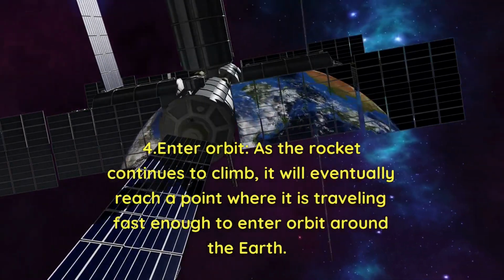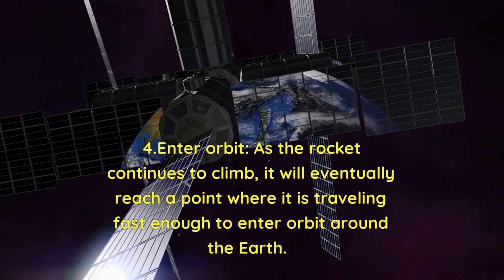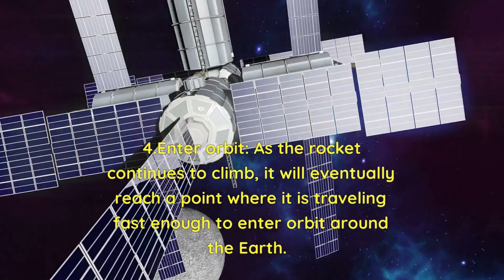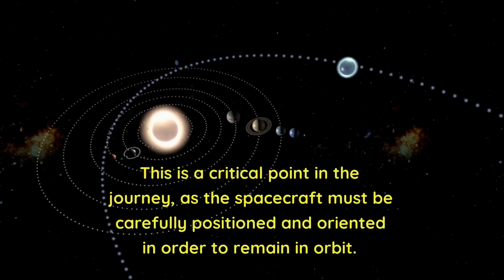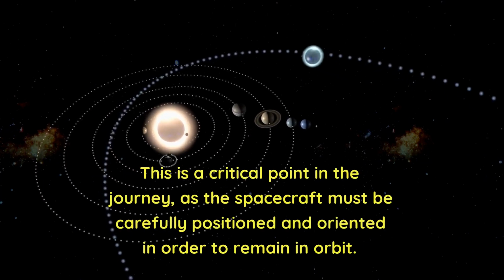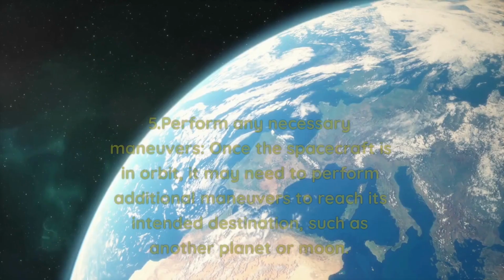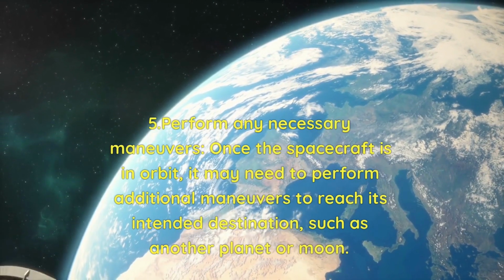4. Enter orbit. As the rocket continues to climb, it will eventually reach a point where it is traveling fast enough to enter orbit around the Earth. This is a critical point in the journey, as the spacecraft must be carefully positioned and oriented in order to remain in orbit.